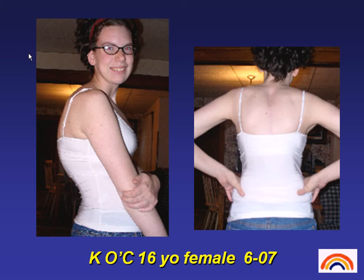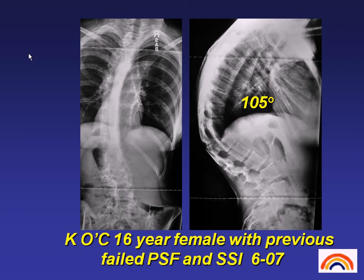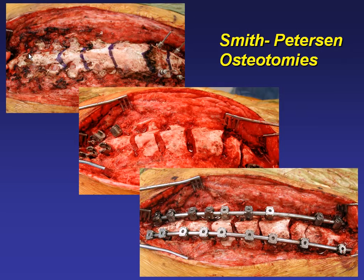This is another girl. She's 16 at this point. This is in June of 2007, and these are pictures she sent to me that didn't get her initial preoperative photographs. But same situation. Lost her fixation distally, trim, and trim some more until it was taken out at another institution, and then came to see us with a 105-degree curve, and somewhat stiff, a lot of pain, not happy with the way she sits, the way she can drive her car, and felt something else should be done.